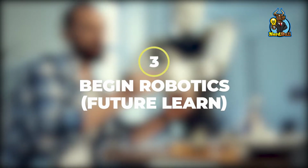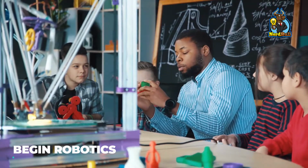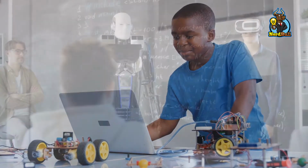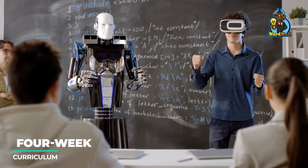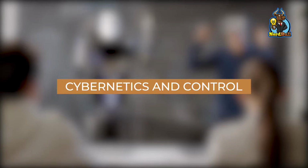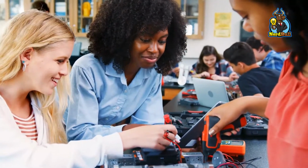Number 3. Begin Robotics, Future Learn. If you are a beginner, the name Begin Robotics should make you smile because, as the term Begin Robotics goes, it's tailor-made for you. The course entails a rigorous 4-week curriculum that covers a host of topics such as these: Introduction to Robotics, Robot Anatomy, Cybernetics and Control, Robot Behaviors. Now that sounds like a pretty comprehensive set of lessons.